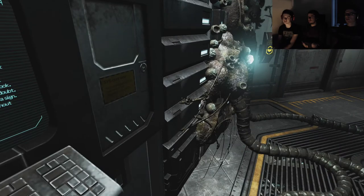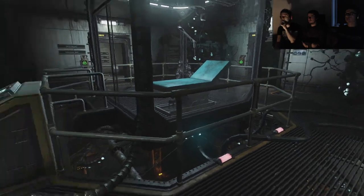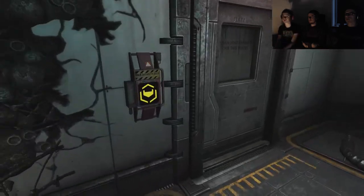Okay, so fish started to mutate, and... We have to go there eventually. That's the only room you need to... You haven't checked yet.